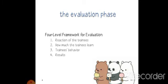Okay, let's go back to the 4-level framework for evaluation. Of course, it also matters how happy your trainees had been in the training process. So, that is one aspect you look at to determine if the training is effective, how happy the trainees are.